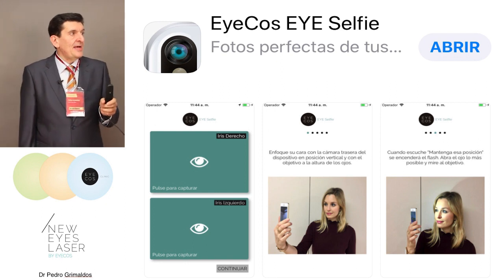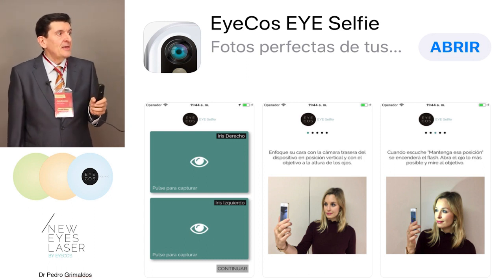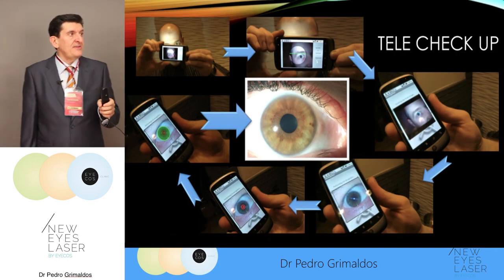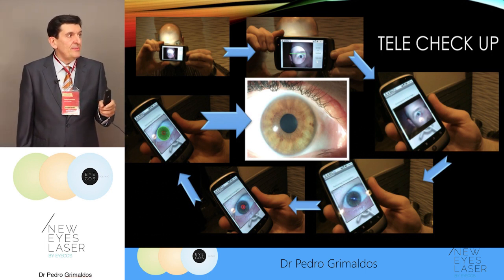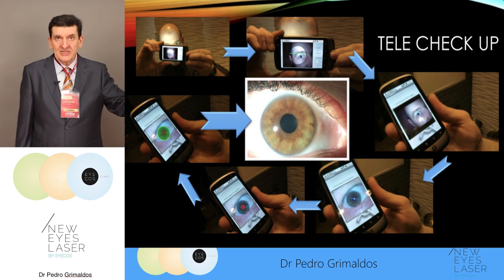For example, iSelfie dramatically improved photo quality at home through an automatic mode guided by a voice assistant in several languages. Both eyes are saved in the phone and then sent by email to the clinic to study. A detailed analysis will be submitted to the patient. Distance checkup and follow-up is greatly facilitated.